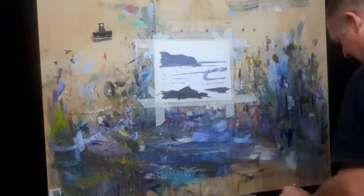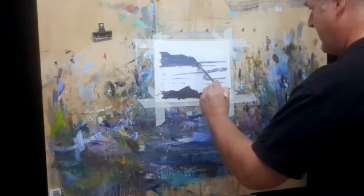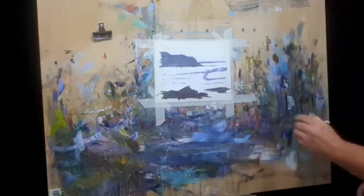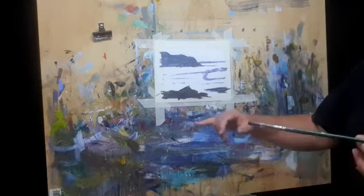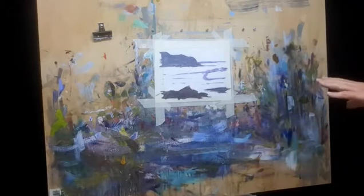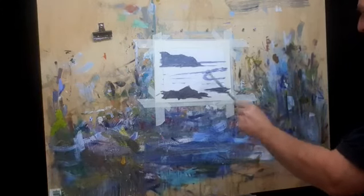Put some rocks in the front there, so I'll just indicate a couple of little rocks in there. Can you see the difference I've just put in that red there? Just to start to establish a different colour, different temperature in there, just so that I can start to get the rocks established in there.